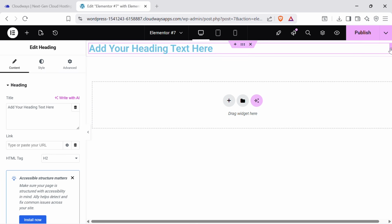But you've got the little pencil icon, you click on there, and it's going to bring you to the section where we can edit whatever we've clicked. So we've got the heading here. As you can see, you can type in here and put in your title and it's going to change it for us.